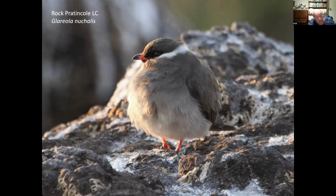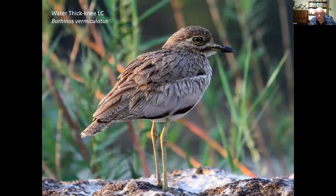And also an added bonus was on the same rocks, we had the water thick-knee, also least concern, Burhinus vermiculatus. Burhinus means bull-nosed, and vermiculatus comes from the Latin for worm-like, and it refers to the vermiculations, of course, these sort of squiggly lines that you get all over the bird. That's why it's called vermiculatus.